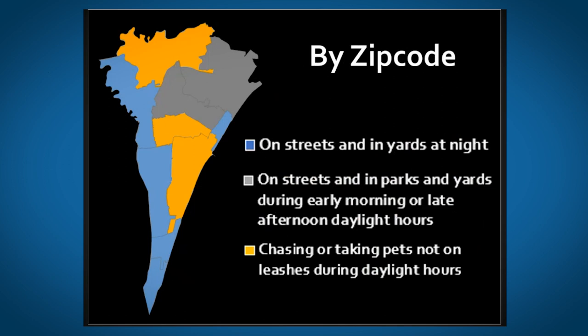So just by zip code, it's the same idea. These are the three normal behaviors of coyotes where people have had these experiences, giving you an idea of where they're at.